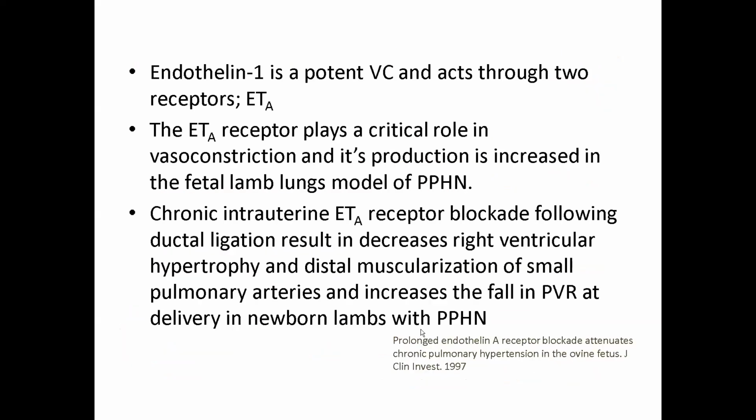We said that endothelin 1 has potent vasoconstriction through the endothelin A receptor. Chronic endothelin A receptor blockade in an animal model resolved the pulmonary hypertension. It decreased the right ventricular hypertrophy, so no more pressure on the right ventricle. It decreased the pulmonary muscular vasculature and decreased the pulmonary vascular resistance. So the pulmonary pressure is decreased when you block the endothelin A receptors. Okay, and that was published in 1997.